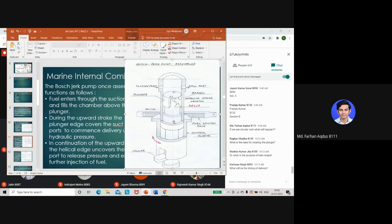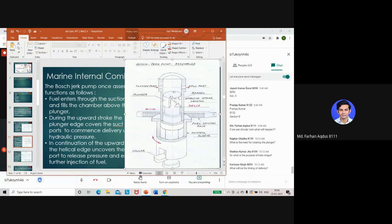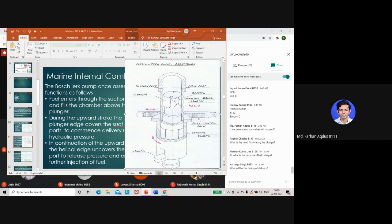Now consider the plunger still moving upwards, and as it keeps moving upwards, it will be some time before this helical edge will uncover the spill port, at the lower point of the spill port. The moment it uncovers the spill port, all the oil pressure from the top will pass through this passage and shoot out from the spill port. And that means the pressure on top of the plunger drops to almost suction pressure and fuel injection stops.